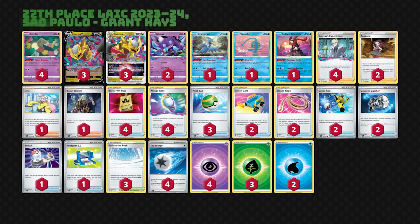Grant Hayes also wrote a free article on Ian Robb's Substack. You can find that on Ian Robb's Twitter. I definitely suggest subscribing to that Substack, whether it's free or the paid version. But like I said, Grant wrote a free summation of his experience with Giratina at LAIC on Ian's Substack. So definitely go check that out over on Ian Robb's Twitter.